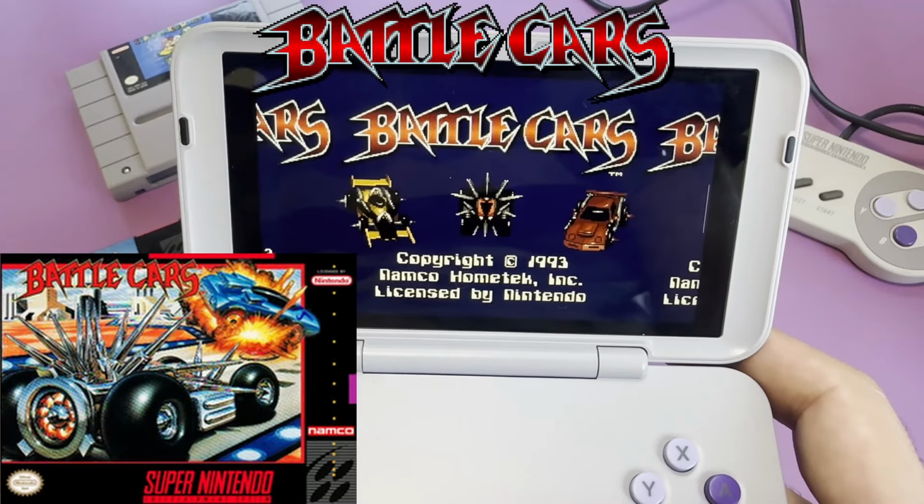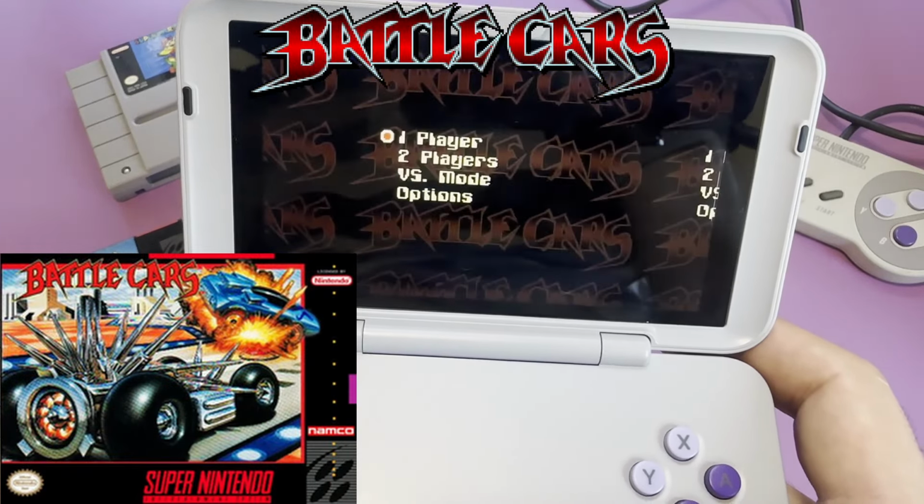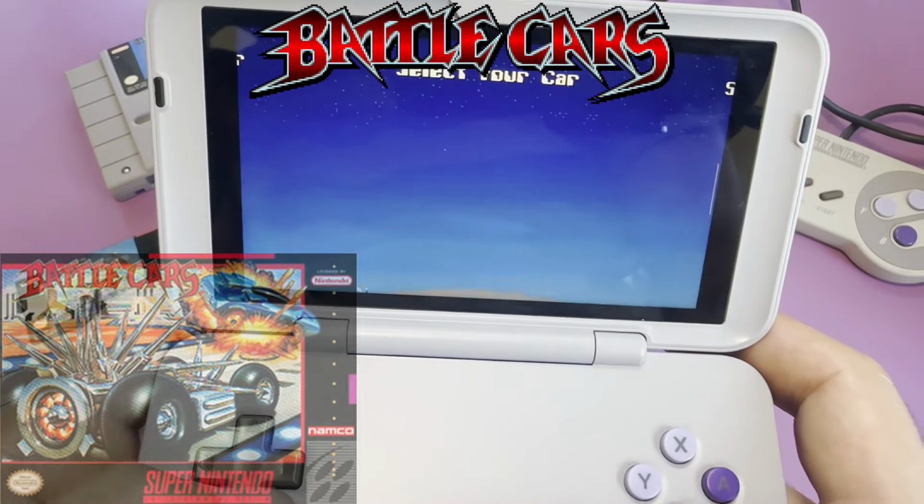Battle Cars was published by Namco and released in 1993. It's a mix of Mario Kart and Twisted Metal. It's a racing game, but it's more focused on car combat to win.